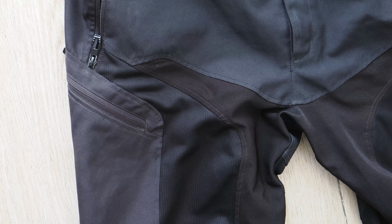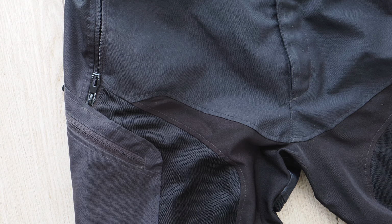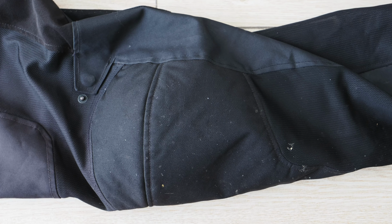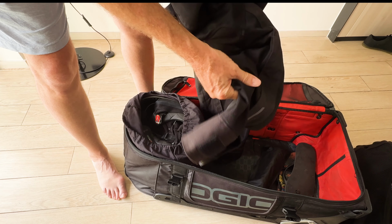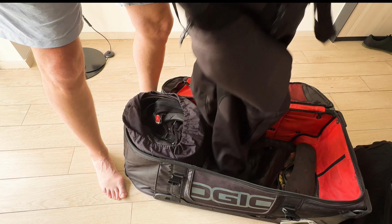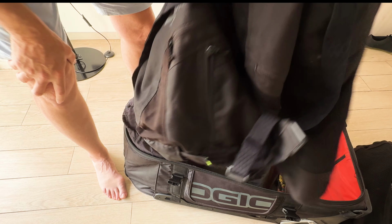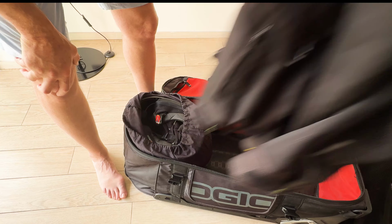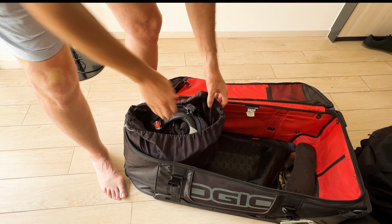Makes them more comfortable. They've got zip pockets on the leg and the hip. Lots of ventilation. Armour in the knees. Again, ventilation at the back, and they're just comfortable to wear all day and highly ventilated and dry out really quickly. Helmet.